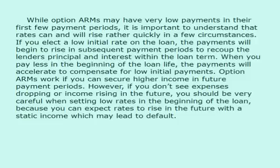While option arms may have very low payments in their first few payment periods, it is important to understand that rates can and will rise rather quickly in a few circumstances. If you elect a low initial rate on the loan, the payments will begin to rise in subsequent payment periods to recoup the lender's principal and interest within the loan term. When you pay less in the beginning of the loan life, the payments will accelerate to compensate for low initial payments. Option arms work if you can secure higher income in future payment periods.